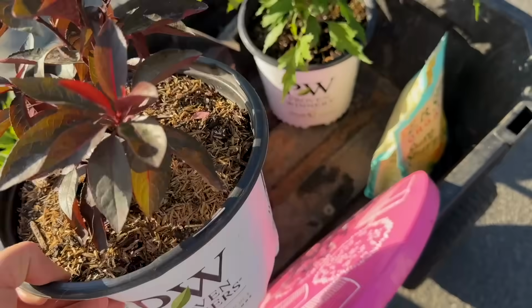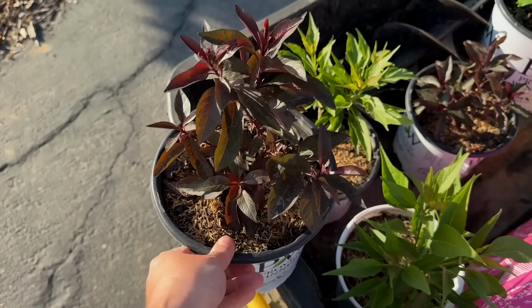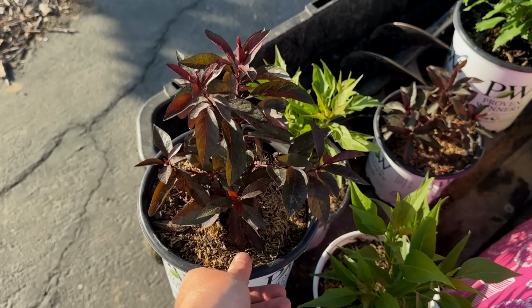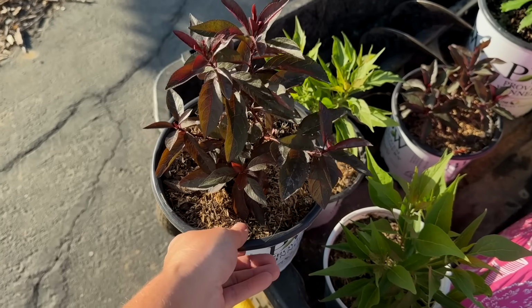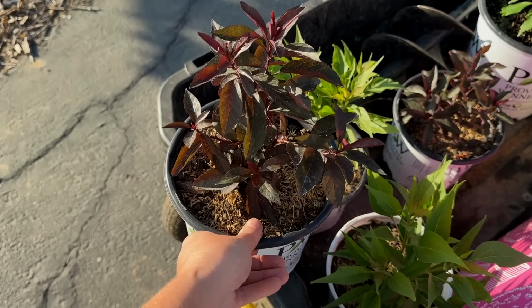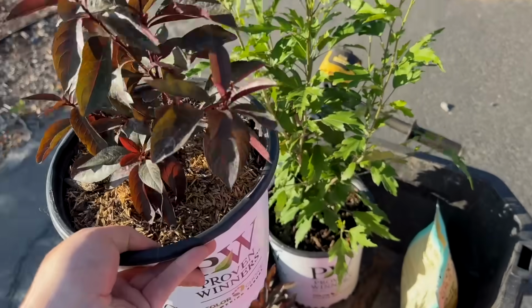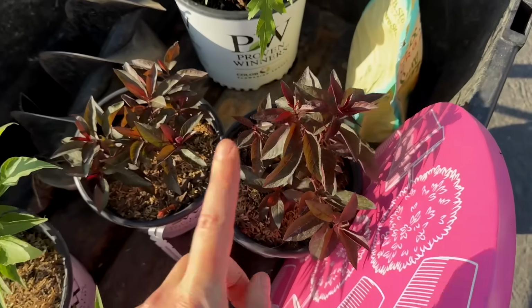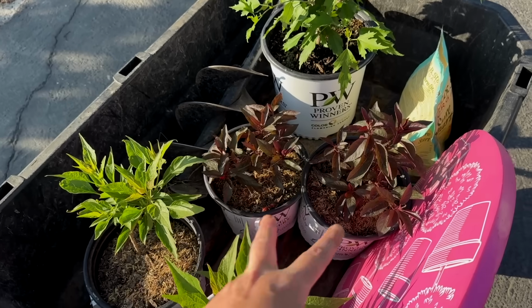If you all are familiar with sand cherries, I was reading up on it. Basically, the old kind of sand cherries would get really leggy at the bottom, and they would lose all their leaves, and you'd see their stems at the bottom. But these guys from Proven Winners, the Stay Classy varieties, they're supposed to be nice and full and have this gorgeous red foliage that can counteract with other green that I have in my garden. So I'm going to be trying those out. I'm not sure if I'm going to plant just 1 or 2, but I want to see how those do.